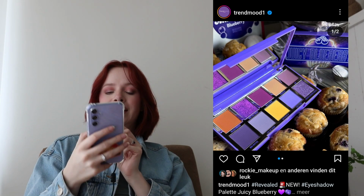This is the Juicy Blueberry, and again, it's purples. I love purples. And then there's just a hint of yellow, which is my favorite color. And yellow and purple is literally the best combination that you can ever have. It's beautiful. There are only 2 shimmers in this, but they look nice. And the mattes look beautiful. We have cool toned and warm toned, like a warm toned row and a cool toned row. I'm really not mad at this. I think it looks nice.